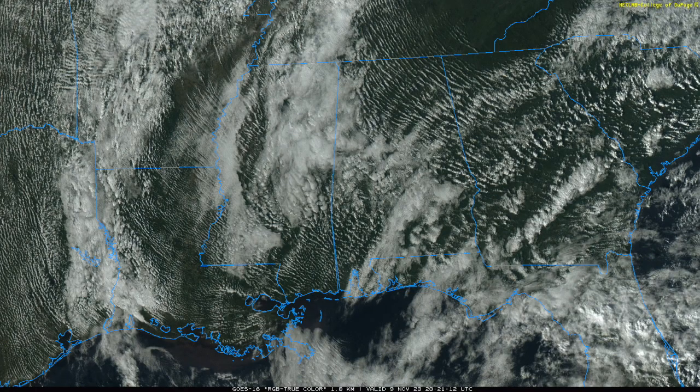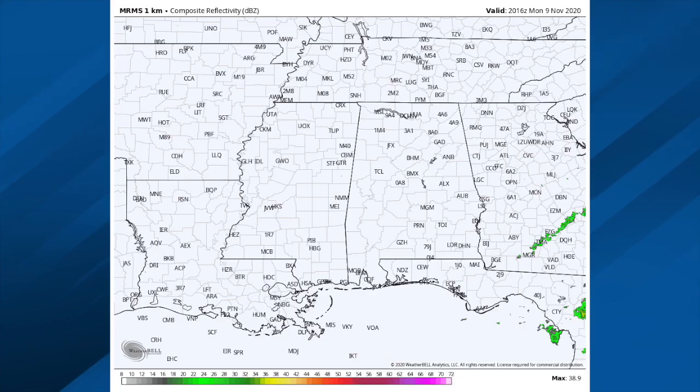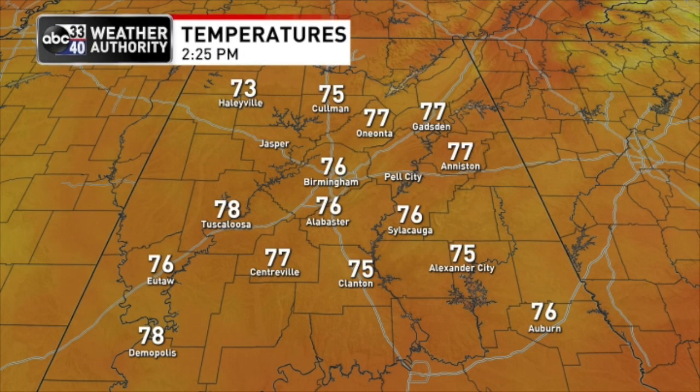Visible satellite view. Got a mixture of clouds and sunshine across the state this afternoon. Under those clouds, no rain. We'll stay dry tonight. Temperatures are in the 70s, mid to upper 70s, about 7, 8, 9 degrees above average for this time of the year. We should be in the upper 60s.